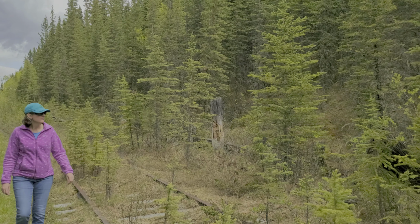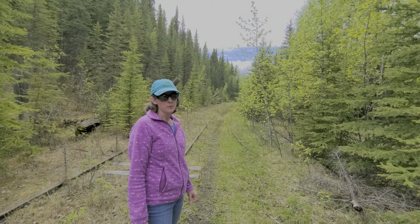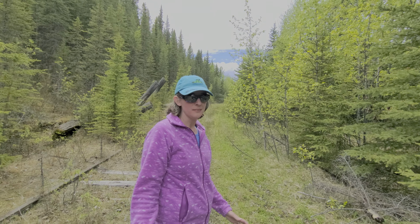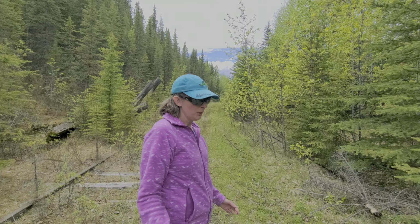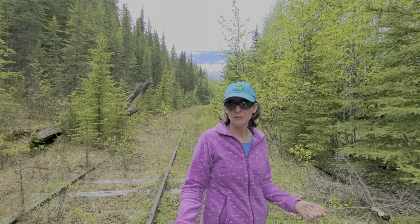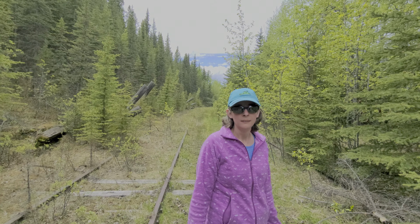So now we've crossed back over and we're on the east side of the bridge, and as you can see, the tracks diverge again. So there were, I believe, 3 tracks that converged into one to cross the bridge, probably so they didn't have to pay to build more than one bridge. And now there's at least 2, maybe 3 tracks on this side again.